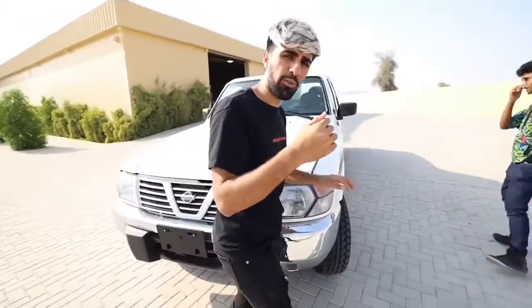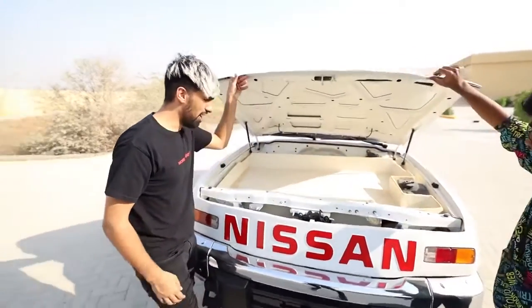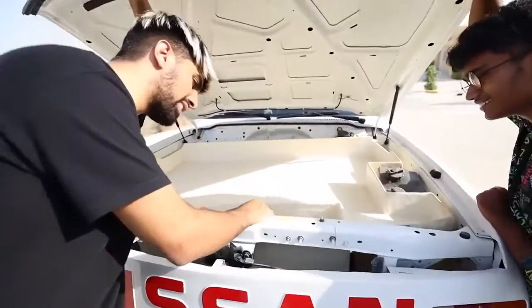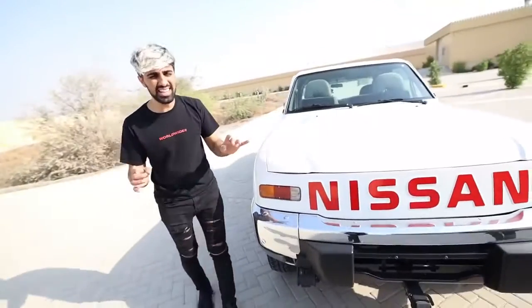Then if we go around the other side, the other side has actually been modified, so there's no longer an engine there. They've actually made it a reverse boot. All right, this is the back of the car. Wow. Guys, you can kind of put a mini suitcase right over here. The coolest thing is you have windscreen wipers in the front and the back. I mean, oh, this is weird. Guys, you never want to be high and see this car in real life. Then you'll just be like, whoa.